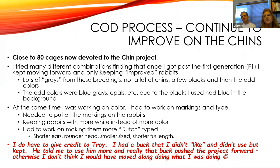So I would get a few blacks and I would get some odd colors. And the odd colors were like blue grays, opals, squirrels, other stuff that would come out. And that was primarily due to the fact that the blacks that I had had blue in the background somewhere. And so that blue would come out in some of these.